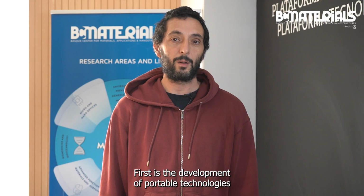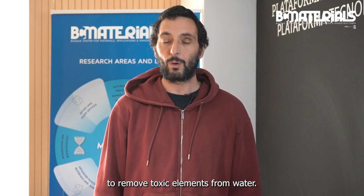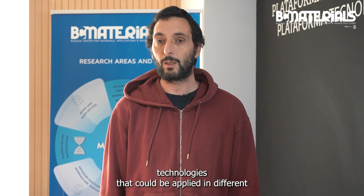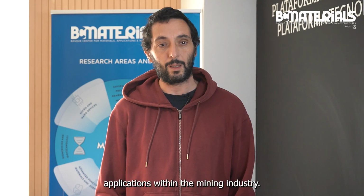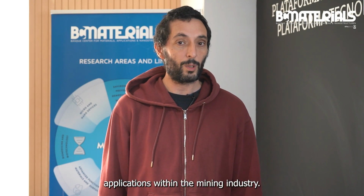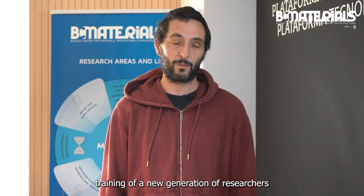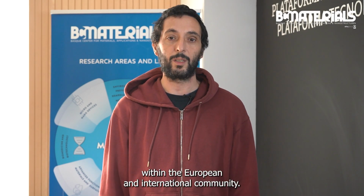First is the development of portable technologies to remove toxic elements from water. The second one is to develop membrane or sorbent technologies that could be applied in different applications within the mining industry. And the third one, that is one of the most important ones in the project, is the training of a new generation of researchers within the European and international community.